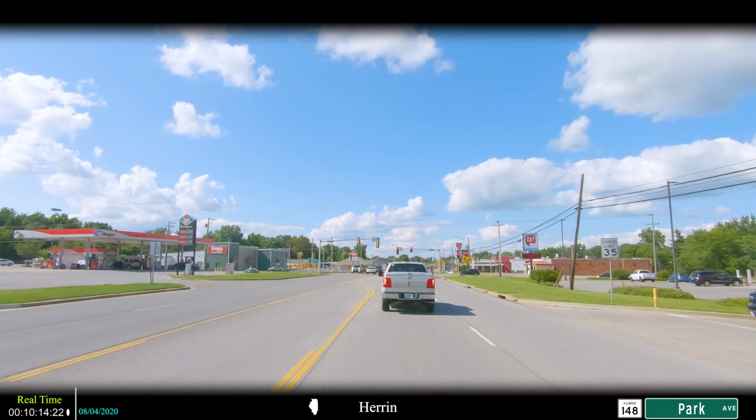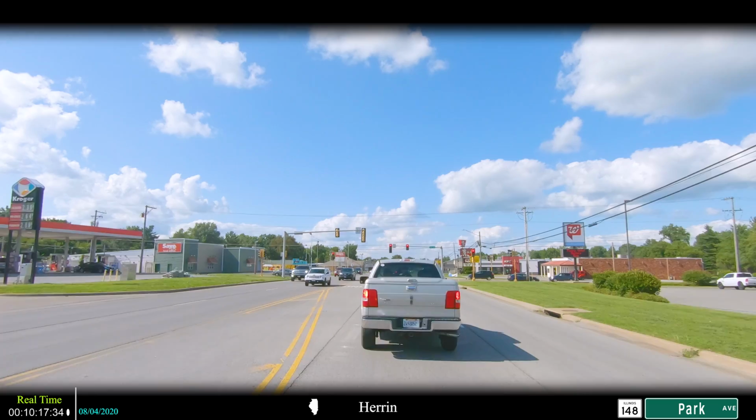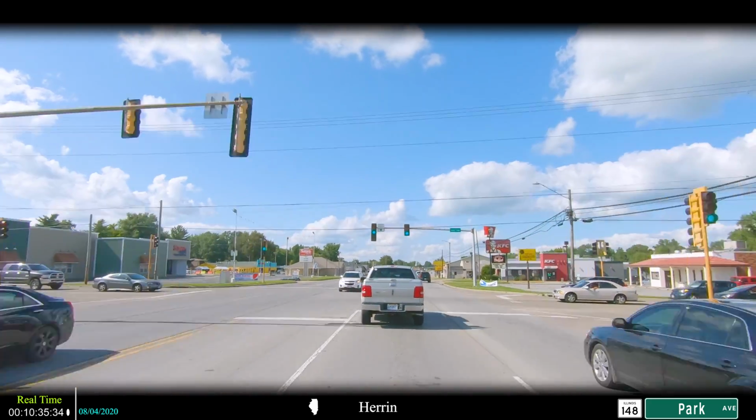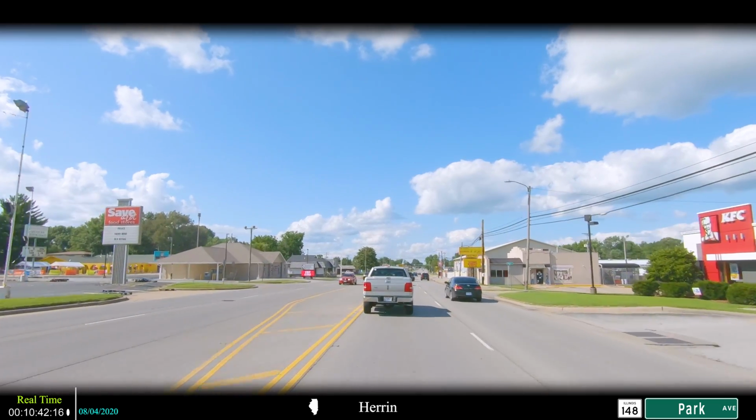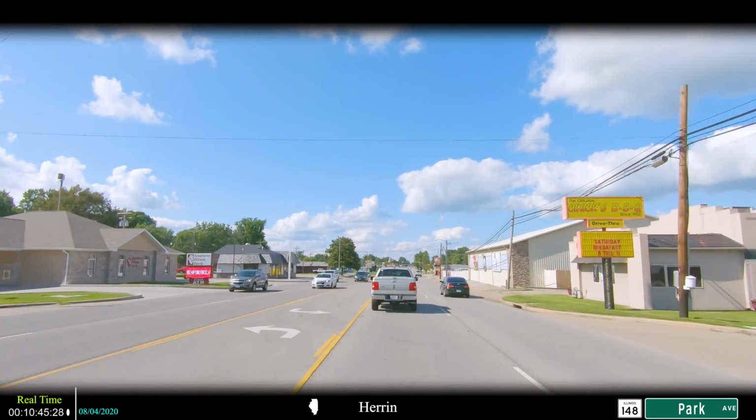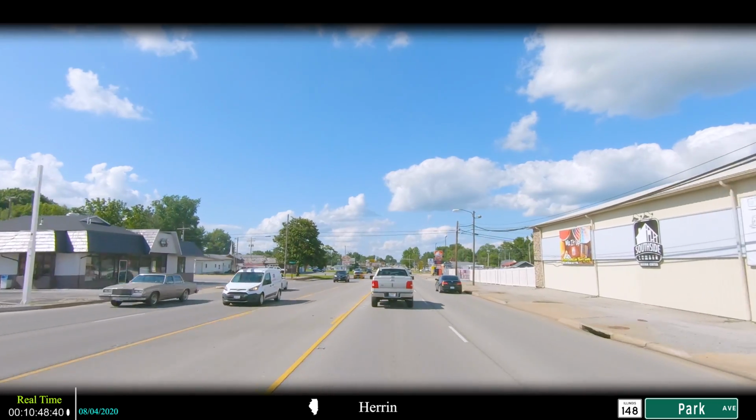Nonetheless, we have made our way to the town's commercial drag strip on the south end. If we were to have been going the opposite way, we would have been going through the town of Energy before reaching Illinois Route 13, which connects Herrin to Carbondale, Marion, and the interstate.